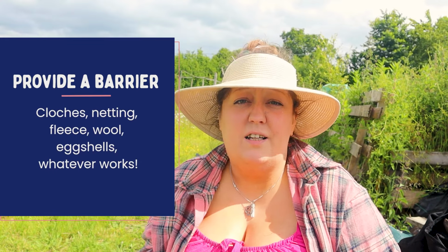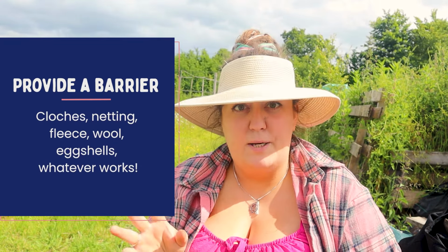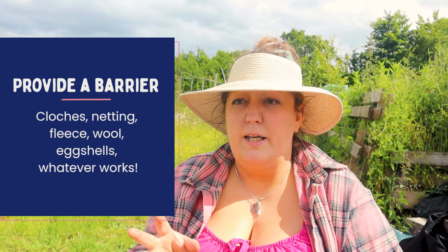Okay, method number two for natural pest control. This one might involve spending a little bit of money, but not a lot at all, I promise you. It's to provide some sort of physical barrier away from the pests. Things like moths, butterflies, and pigeons are really bad at eating seedlings. If we can just keep them away from the plant in the first place, they can't lay their eggs, or in pigeons' case, they can't eat up the seedlings. That's a really good thing.